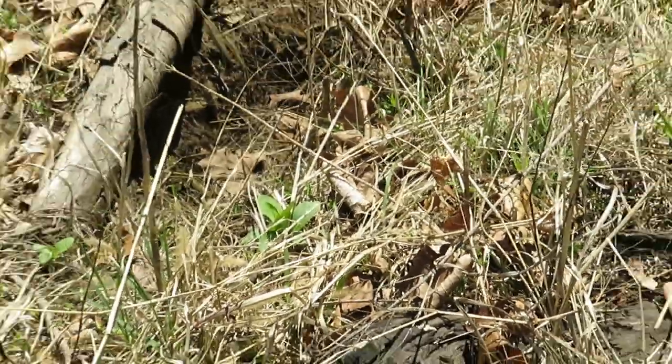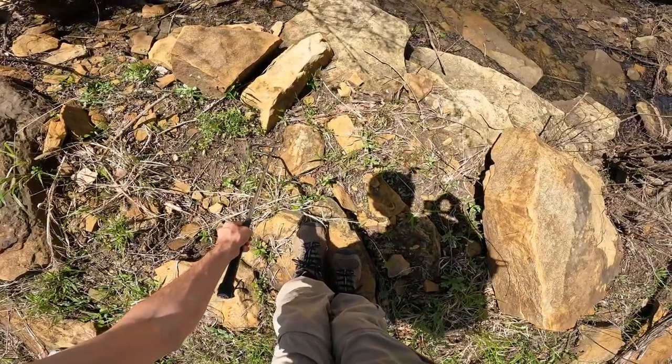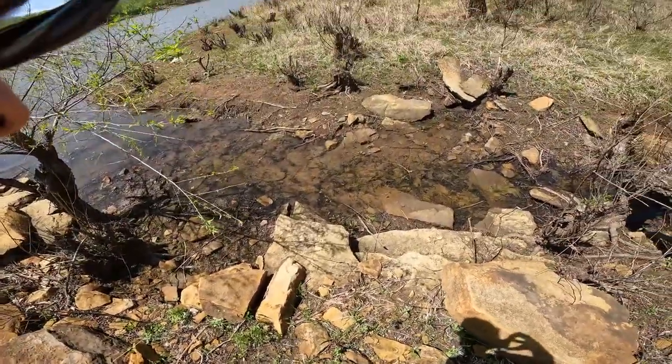Frog, these guys are kind of everywhere out on the rocks here. Jump, jump. Hi. You're not jumping. What are you doing? There you go. There he goes.